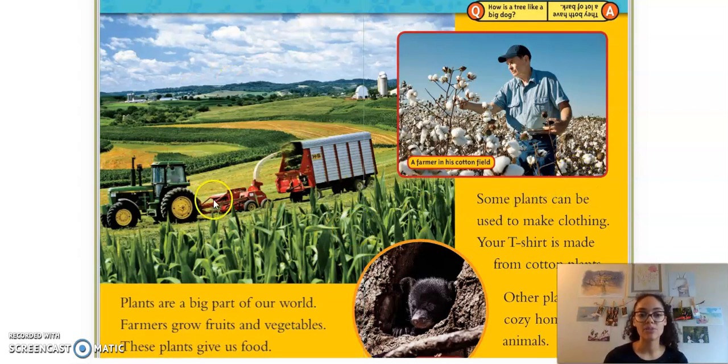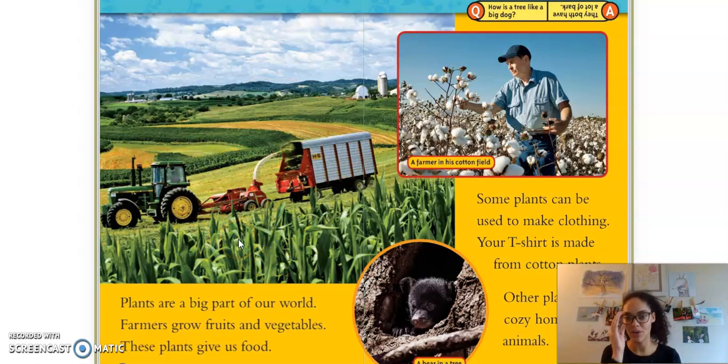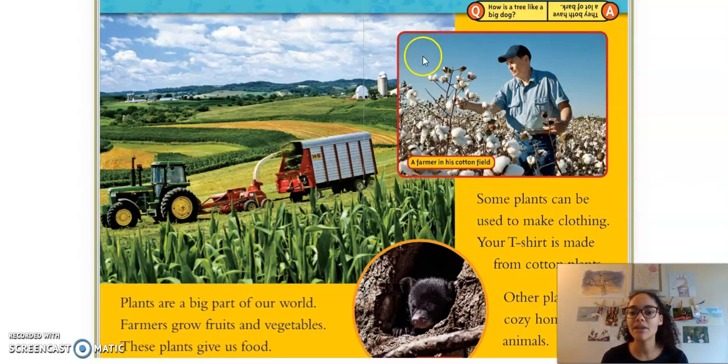So here in the first picture, they're showing us a tractor on a farm because we need those fruits and vegetables that the farmers grow. And at the top here, there's a caption or a label for this picture that says, "A farmer in his cotton field." So this is a farmer, and these big, fluffy, white parts of the plant are the cotton. And then down here on the bottom, this is a teeny tiny bear who is living in a tree.